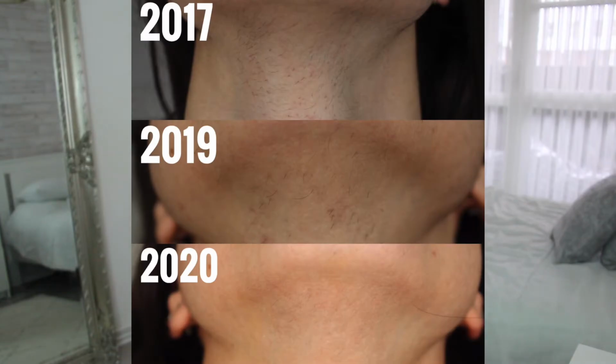I'm finally going to do an update about my electrolysis results for the chin and neck area. Just a quick summary. I started my full electrolysis journey in 2017. In 2020, that's when I got the bulk of hair removed. So it took 3 years, and approximately in those 3 years, I had around 27 sessions to get the bulk of hair removed.